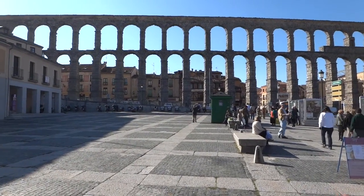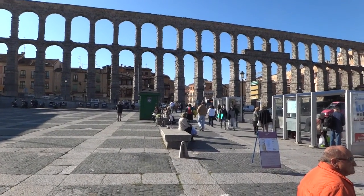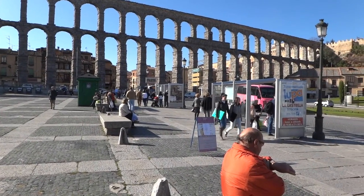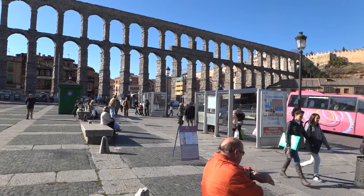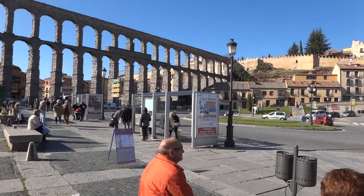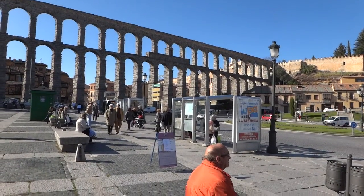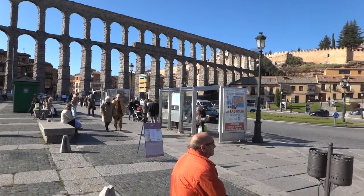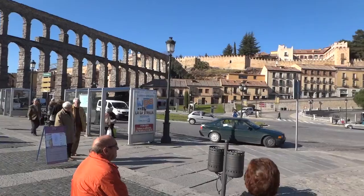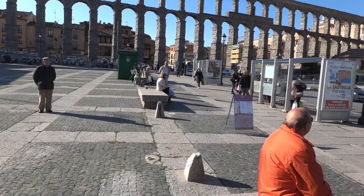Well, it's 2,000 years old, so that puts it back to the time of Christ. It's constructed of mortarless granite, consists of 118 arches. In one two-tiered section, it is 95 feet to its highest point. The Spanish call it El Puente. It spans the Plaza del Azoguejo. I can't pronounce it. It spans this plaza that we're standing in.